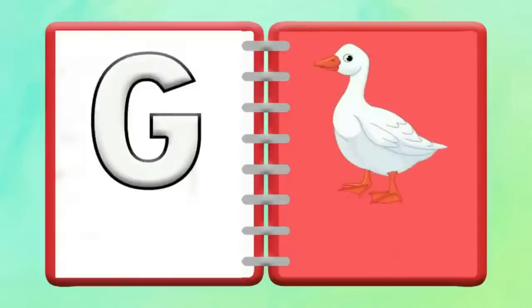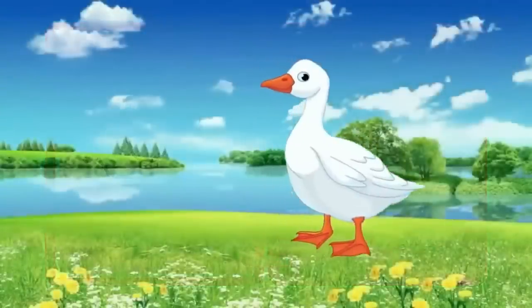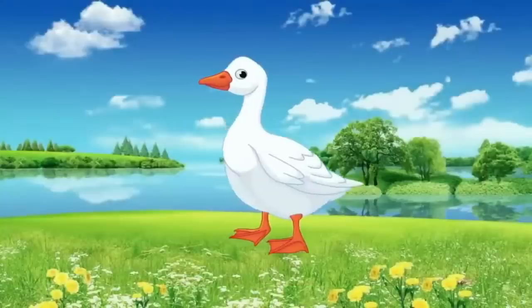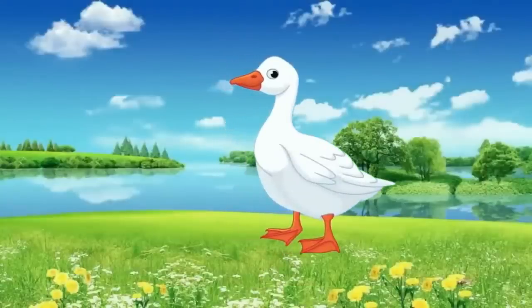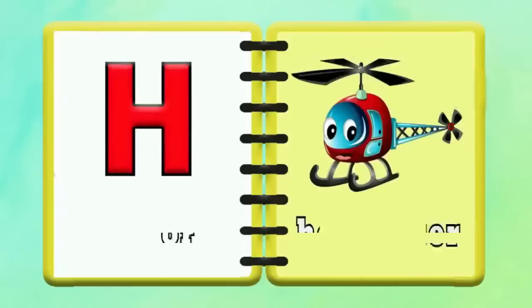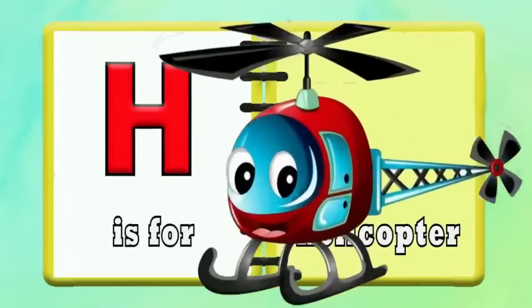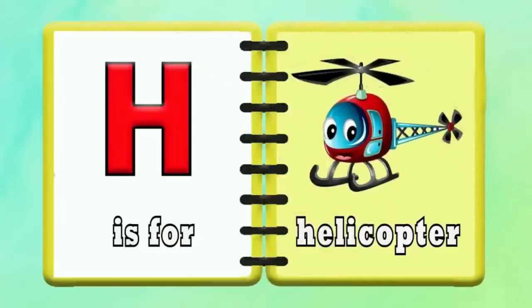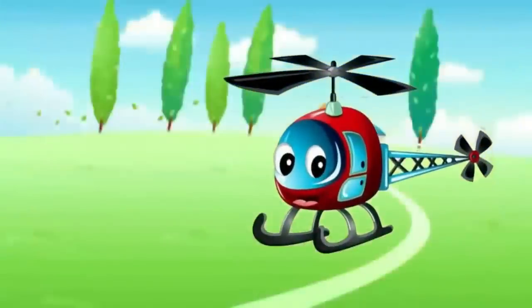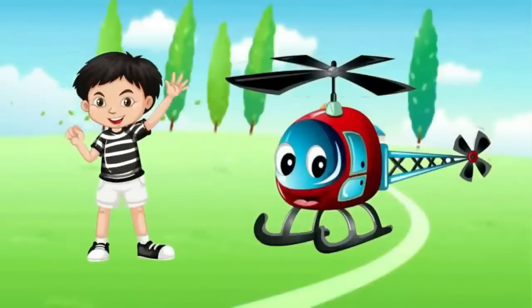G is for goose. Goose can be a good pet. Goose loves to live around fresh water. H is for helicopter. Helicopter has wings like a fan. Henry has his own helicopter.